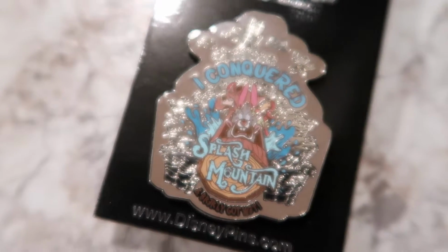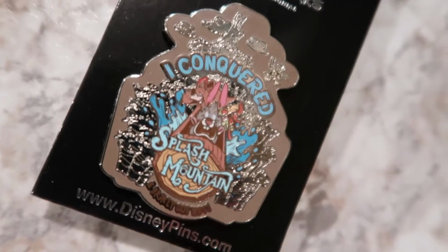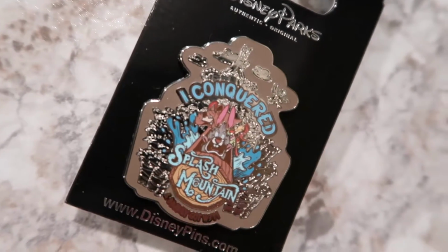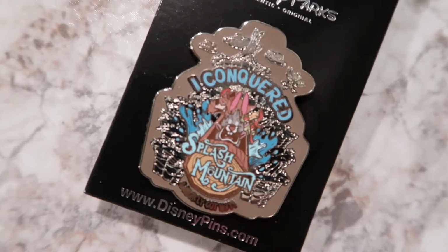So the first one that we'll dive into, Splash Mountain is without a doubt my favorite ride to ride with Pauline. I believe it's one of the first rides we ever rode together when I first went to Disney with her. So I have this I Conquered Splash Mountain pin. It's pretty cool. It's got Brer Rabbit and a couple of other pals on the actual log ride, looking pretty terrified going down. And at the bottom it says, "I rarely got wet." I'm actually just noticing that little feature right now.